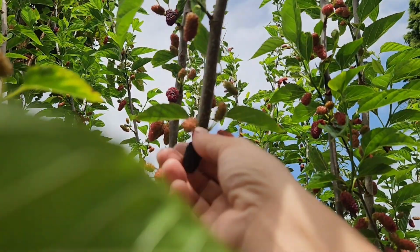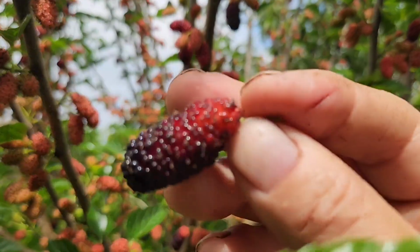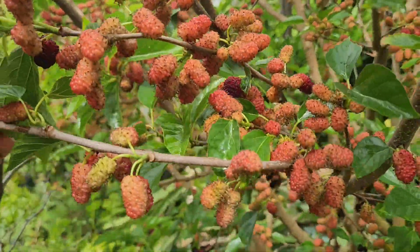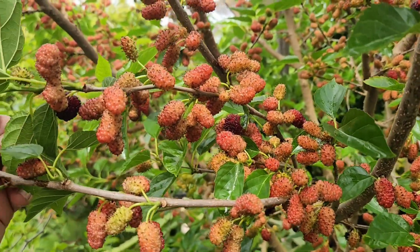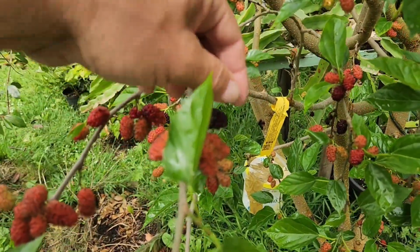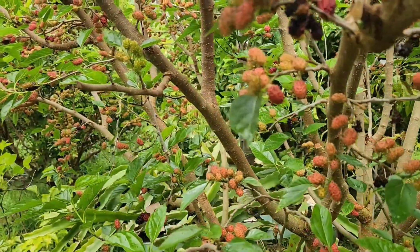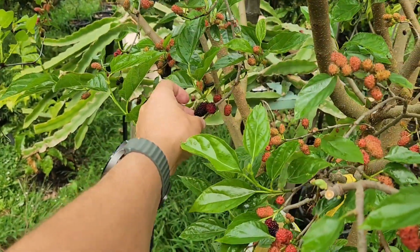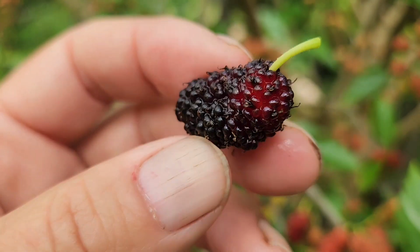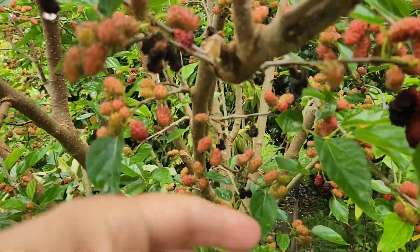Oh, here's one almost fully set. Right? Still a little red at the back. Look how many there are. That's why I don't mind. When there's this many, wow, come on, guys. You'd have to be very greedy to want every one of them. Every single one, that's pure greed. I'm happy to get a handful every day. Like I said, they're not fully ripe because of the birds, but they're at least 60 to 80% ripe, which is nice, right?